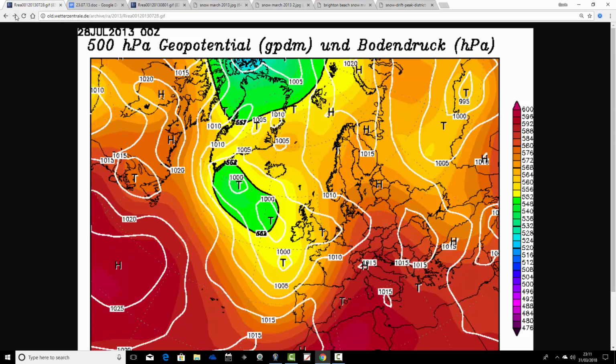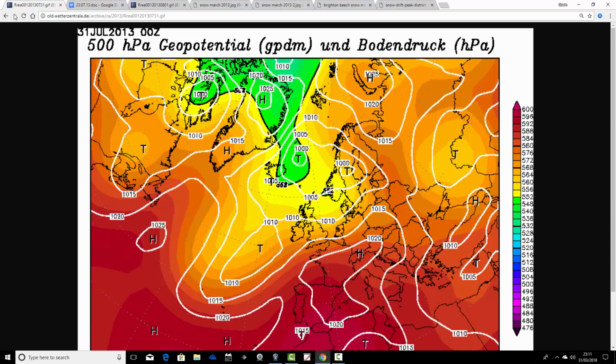But this does truly mark the end of the hot spell, because as that system pushes through, bringing all of that thunder and, again, over 50 millimetres of rain, for me, it finally starts to introduce a proper cooler and fresher air mass from off the Atlantic. But has summer done with us yet? That's how we end July 2013, with high pressure to our south and low pressure out to the west.